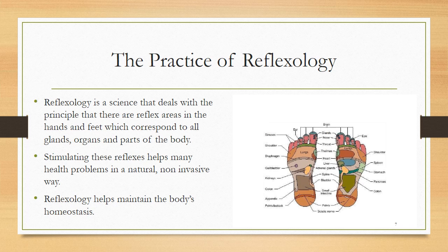The practice of reflexology. The theory behind reflexology is that these areas correspond to organs and systems of the body. Pressure applied to these areas affects the organs and benefits the person's health. Reflexologists use foot charts to guide them as they apply pressure to specific areas. Practitioners of reflexology include chiropractors, physical therapists, Chinese medicine practitioners, and massage therapists, to name a few.